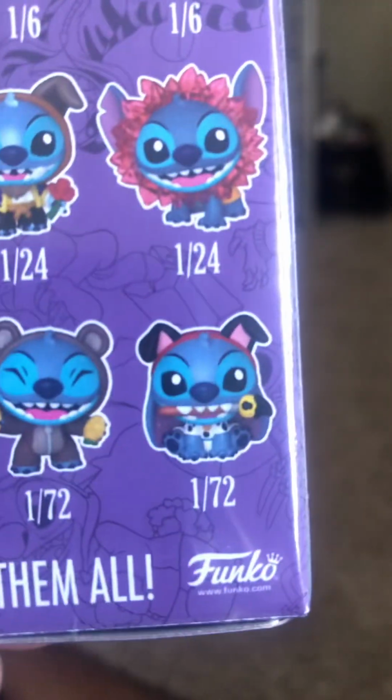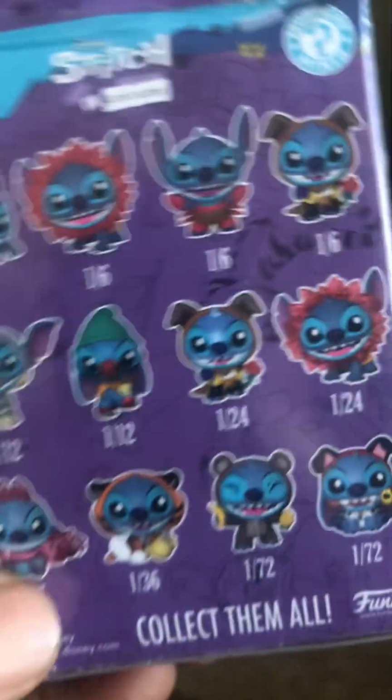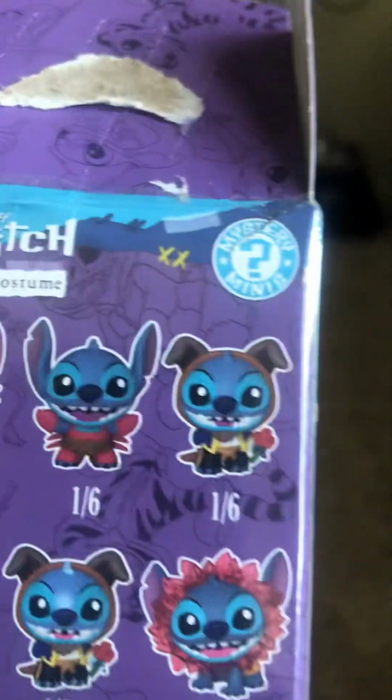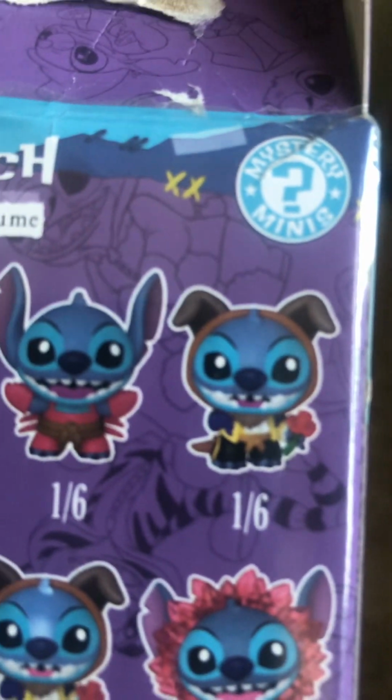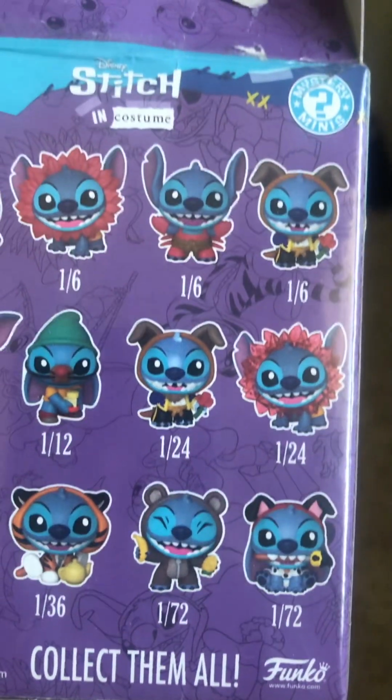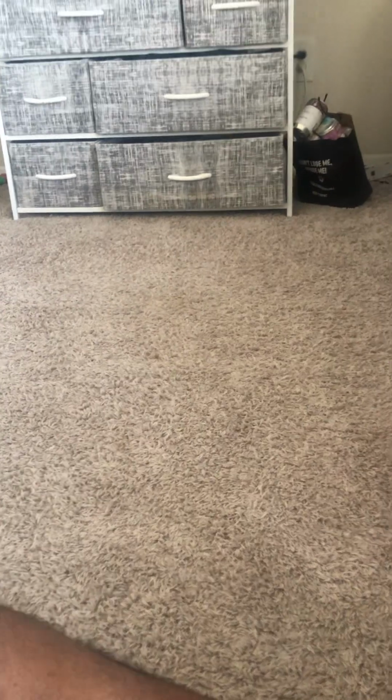Let's see what number that is. The dog ear, I think that's... No, it's one. Where's the one with the rose? There it is. Number four, of six. One out of six. Alright, now let's check the other one, the Deadpool box.